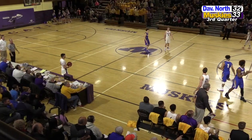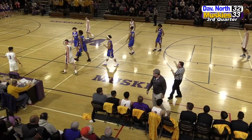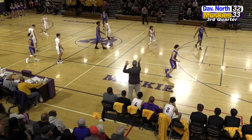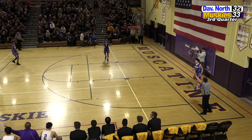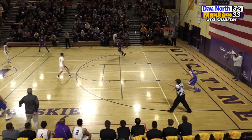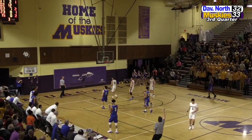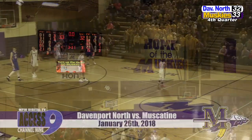We're going to have a foul here on Muscatine. They're going to call Bryce Howard with a moving screen clear out. So that will be Davenport North ball. So the lobbying worked a little bit. Yep. That's fine. Wilmington, he'll bring it up to half court. Half court shot, no good. So it is Muscatine 33, Davenport North 32.